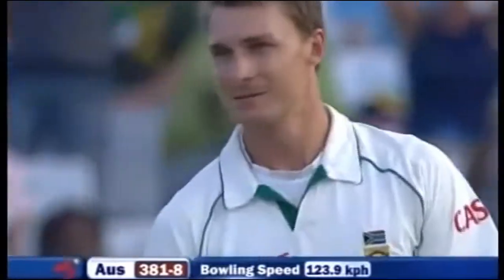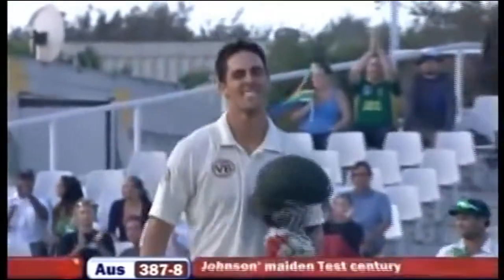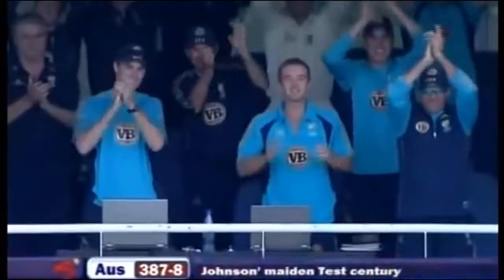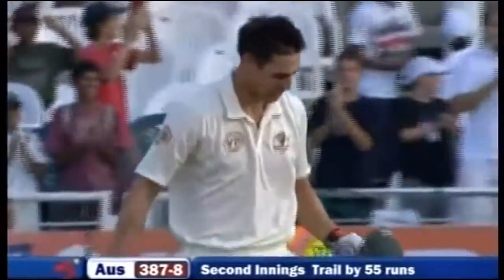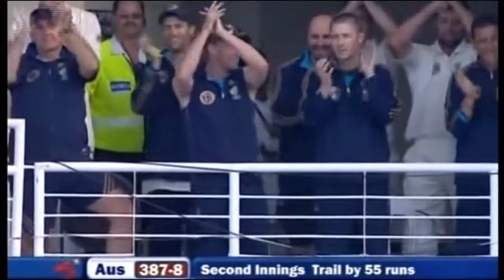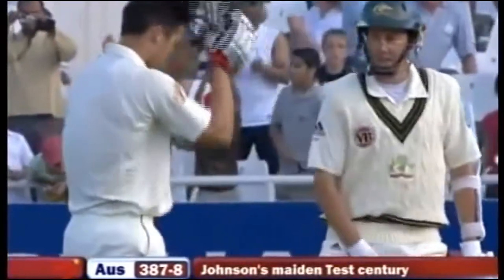Oh, hello! Hello! Yes, you little beauty! A 6er wins it! What a moment for Mitchell Johnson! What a way to go to 100! That's a stunning performance. Applause all round from the Australian change room, and why not? Richly deserved century. He missed out at the Wanderers. He didn't miss out today, and what a way to bring up his first Test century.